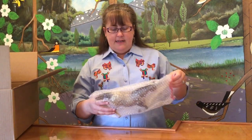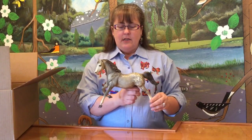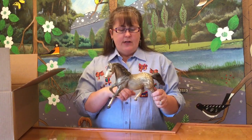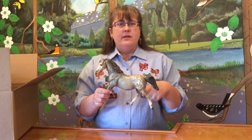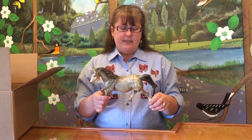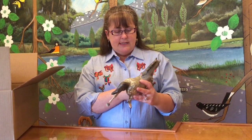This is a running horse, running mare, in glossy gray dapple. So she is painted in gray, and then she had the splatter wax splattered on. They painted her gray, and then they wiped off the wax, and then you could see the beautiful dappling. She is in pretty nice condition. She has really nice high gloss.